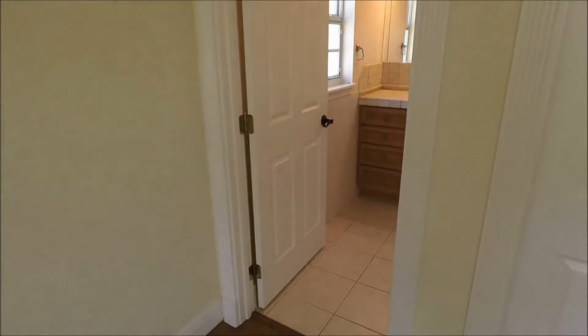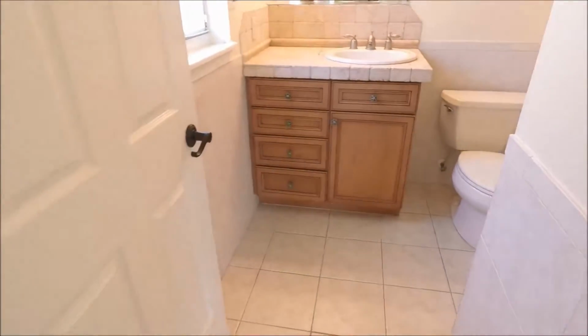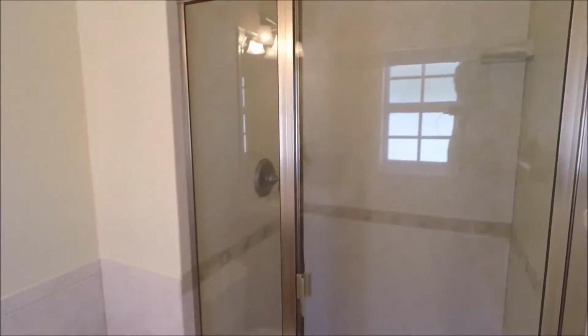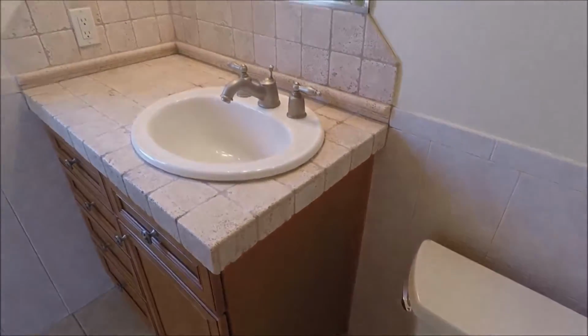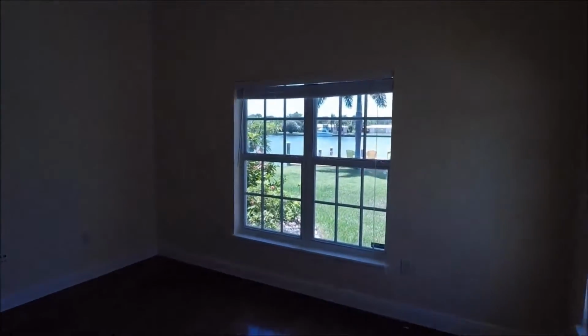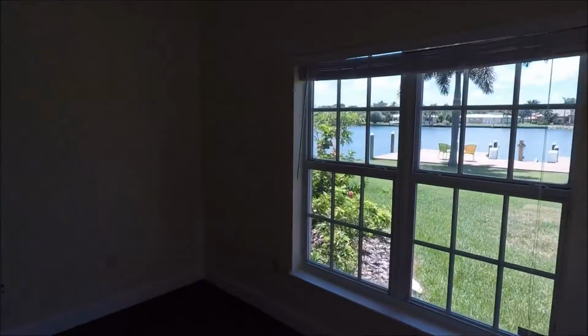And then a bathroom that's very similar in appearance to the other bathrooms that we visited. So you have the nice large walk-in shower. Of course, you have the commode here. And then the sink with a cabinet, lighting, and then nice high ceilings. Now that we have seen the interior of the home, let's take a look outside.